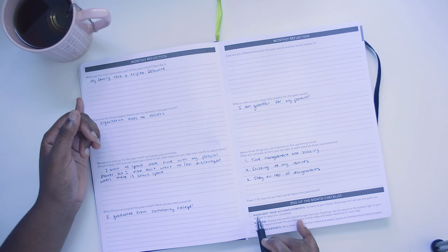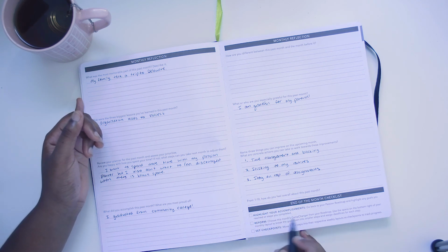And then from 1 to 10, how do you feel overall about this past month? I'll do that later. I have no idea. Highlight your accomplishments, choose this month's game changer from your roadmap, and set checkpoints.